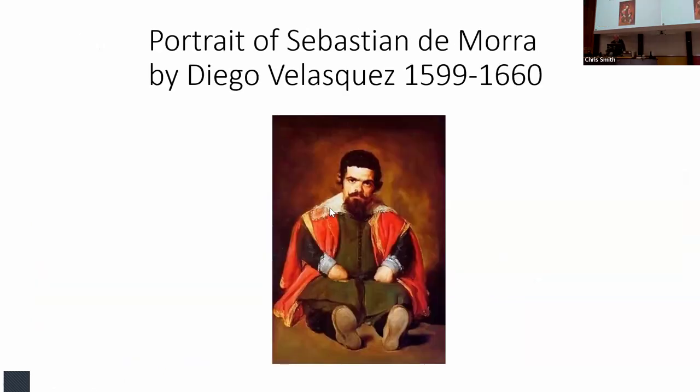Now this is obviously a dwarf, and they were very popular in Spain at the Spanish courts. And this is a portrait of a dwarf called Sebastian de Mora by Diego Velázquez. You can see his arms are short, his legs are short, but his trunk and head are normal. So this is a short-limbed dwarf, and the condition is achondroplasia.